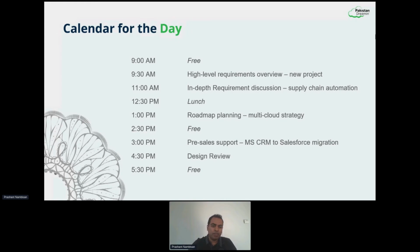After that, there's about half an hour of calendar free, after which the consultant will go to another meeting at 3 p.m., which is pre-sale support for a Microsoft CRM to Salesforce migration project. So the project's not even started. This is right in the bidding process. You're a consultant for a particular company, and you want to understand how do we bid for that. If folks are familiar with RFP or request for proposal processes, a client may ask different consultants for estimates and what do you feel, how long this will take, what the resources are, what's your approach, and so on. So this is where the consultant's going to add some value.